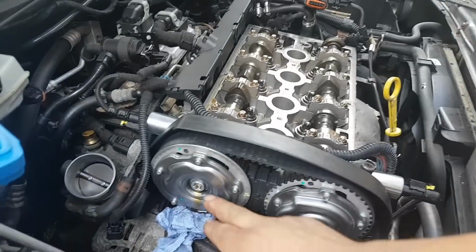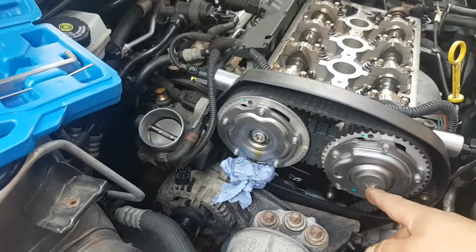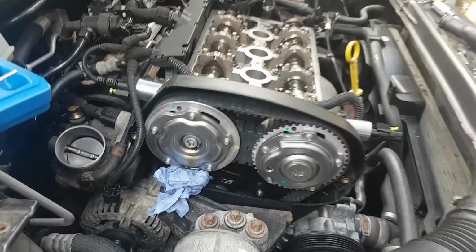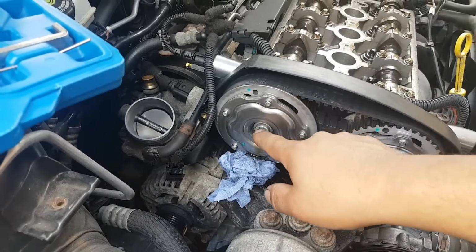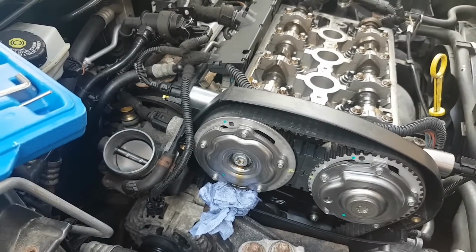Okay, so luckily this cap was not over-tightened, and it came out. It slipped a couple of times, so I managed to pull it out. Am I going to have to get new caps for this? Because I don't want to put the same ones back in. But now we're going to do the bolt and move the camshaft to its position, and then we'll go from there.